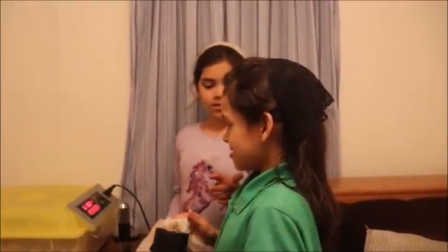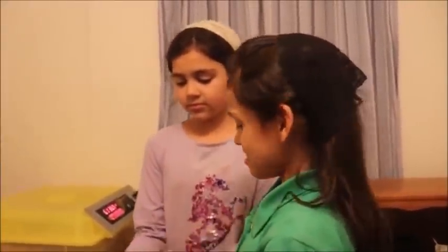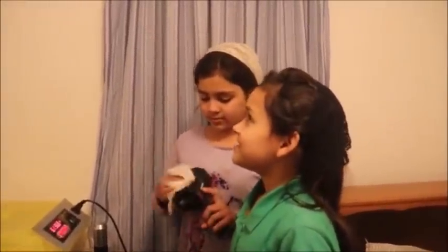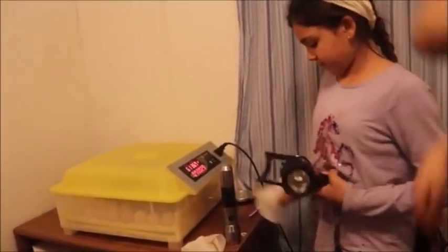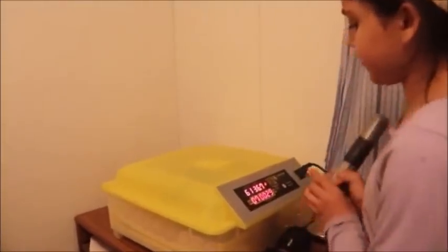So it's day 7 and we're going to candle the eggs. Which eggs are we starting with? We're starting with the black copper marans. From who? Jeff from Bobblehead Homestead. That's right. She just walked in the door from Bobblehead Homestead. So we're going to check these copper Maran eggs. Let's check them out. Go for it.